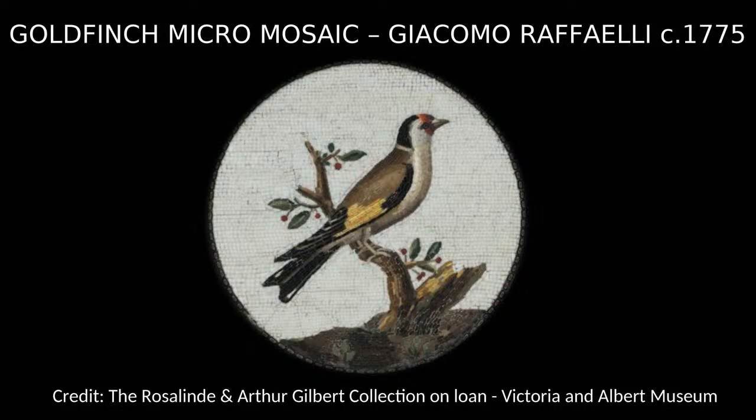Here is a smaller example. It is a goldfinch micromosaic, and this one is done by Giacomo Raffaelli around 1775. And this one is in the Victoria and Albert Museum. And again, it's another example where the pieces are placed extremely closely together, so closely that it really does resemble a painting. Now, Pietra Dura, our next topic, is also very, very special.